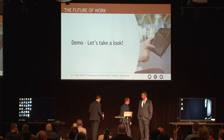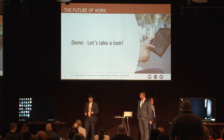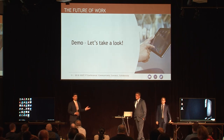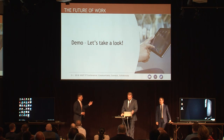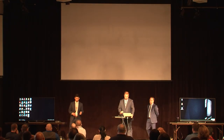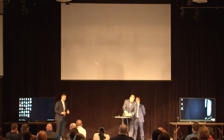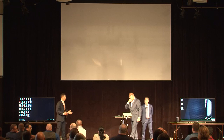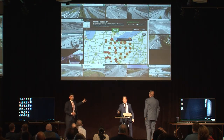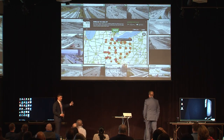What we've never done before is when Charles's vision was any app, anywhere, any device, we've never been able to fully have a Windows application on an iPad, on an Android device, on a thin client, on a Windows machine, and have that seamless experience. So we're going to simulate, if I'm at home and I'm working on my iPad, an experience of what we're going to do. This is Milestone running on an iOS device, on an iPad.